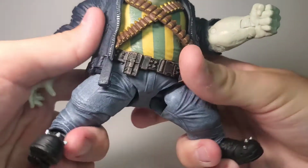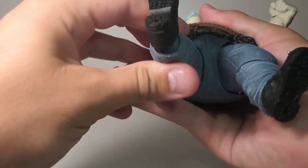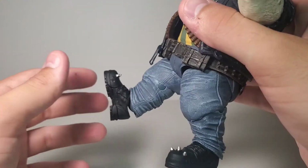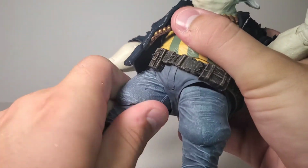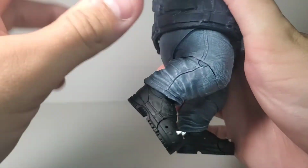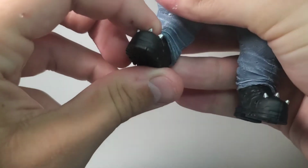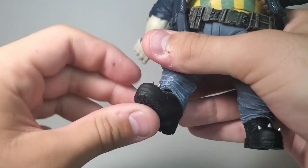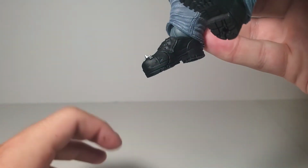It does swivel. The hips are a little loose. They move outwards that far, down that much. He will kick forward, not very far at all, only about that far. Back a little bit too. It gets a little gappy, but nothing crazy. No thigh swivel with this guy. Single jointed knees, which, like I said earlier, I was debating on whether or not they were even going to have them. And then a pivot and a hinge forward, hinge back pretty far.